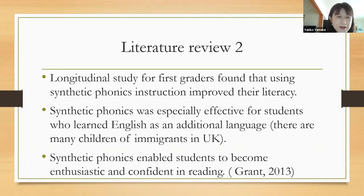In the UK, a longitudinal study for first graders was conducted, and the study found that using synthetic phonics instruction improved students' literacy. Synthetic phonics was also especially effective for students who learn English as an additional language, because there are so many children of immigrants in the UK. The study also found that synthetic phonics enabled students to become enthusiastic and confident in reading.